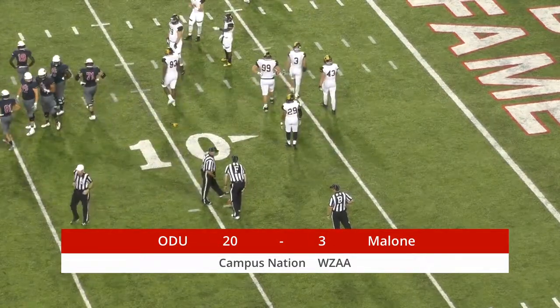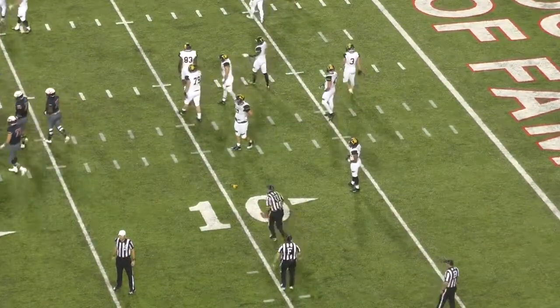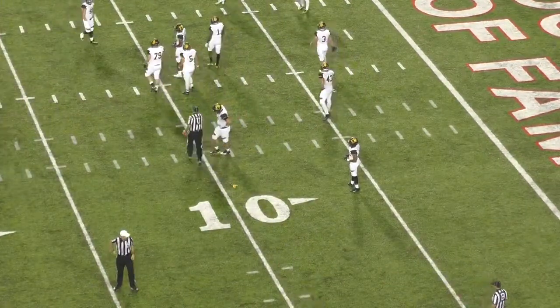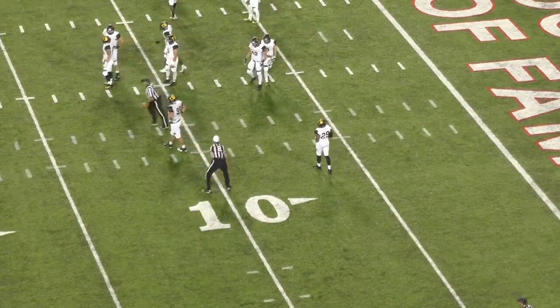We'll have to go down here to the stripers. And let's take a second to recognize that offensive line for the Malone Pioneers. Left tackle is number 77, Zach Hill.